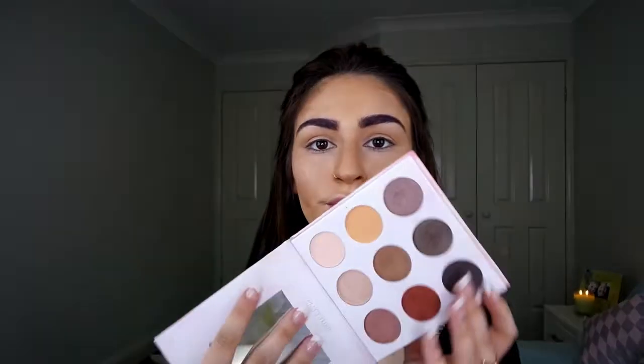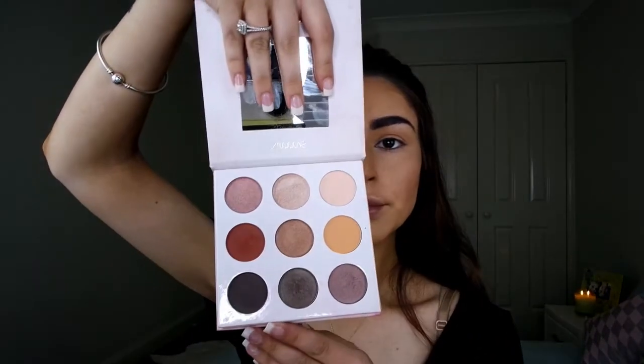It comes with 9 eyeshadow shades, like that, and also 9 lip gloss shades, which I have not even touched because I had no time to. For my base, I'm going with the first shade over here, only because it's the closest thing to my skin and I just want everything to blend nicely.